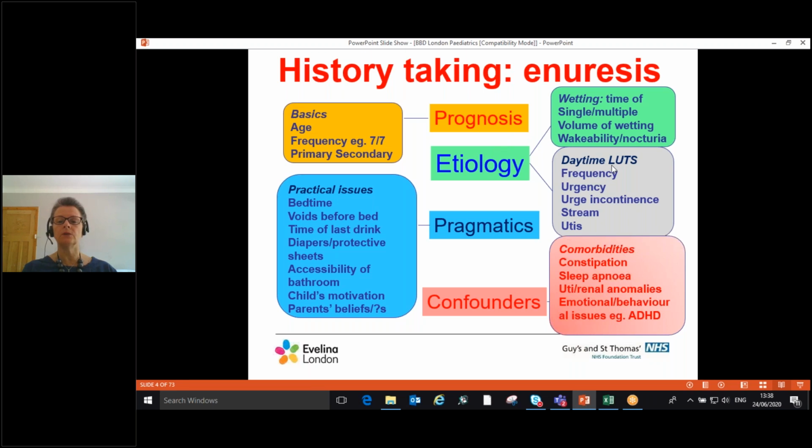But you also, very importantly, want to know if there's any daytime lower urinary tract symptoms. So that means that you've got to really understand and know about how children's bladders work to elicit whether there are any abnormalities by day, because this indicates a bladder dysfunction as a cause. Then you want to know about pragmatics. There are lots of people who are not particularly pragmatic about nighttime wetting. And then you want to know about confounders. These confounders can complicate and frustrate treatment, so you want to recognize them and deal with them.